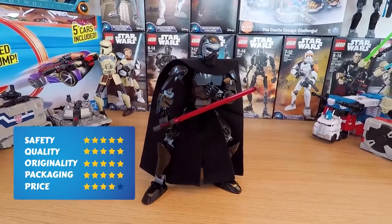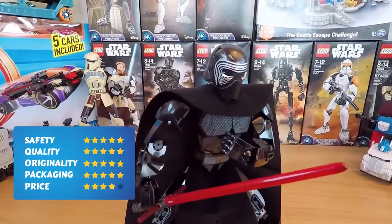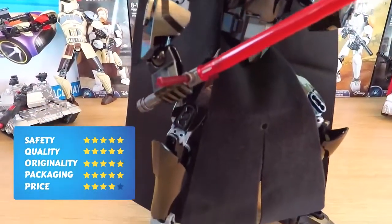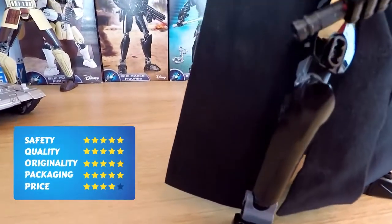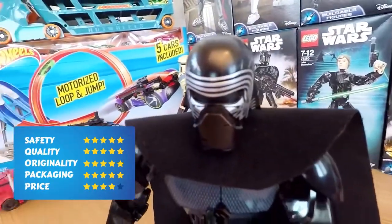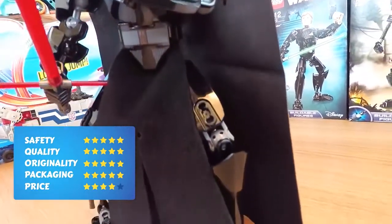At last, it's time to rate this toy. First is safety. 5 points. It's pretty great that there aren't so many little pieces floating around. Second is quality. Also 5 points. I like the quality of this figure and the proportions of everything, so, I mean, it looks pretty great in that. Originality? Also 5. The model itself is a phenomenal representation of Kylo Ren's actual figure.